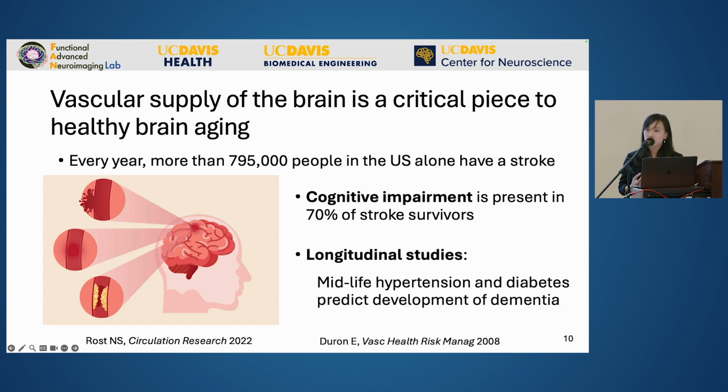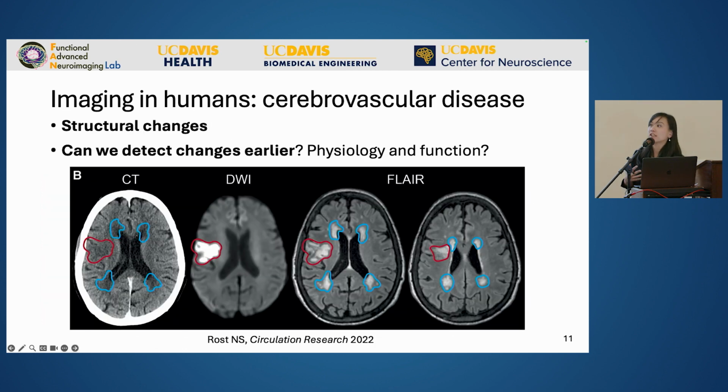And longitudinal studies show that your midlife level of hypertension and diabetes is also predictive of the development of dementia as we age. So these are all key pieces from epidemiology and clinical studies that vasculature is so important to healthy brain aging. But up to now, we have been relatively limited in our ability to detect this.